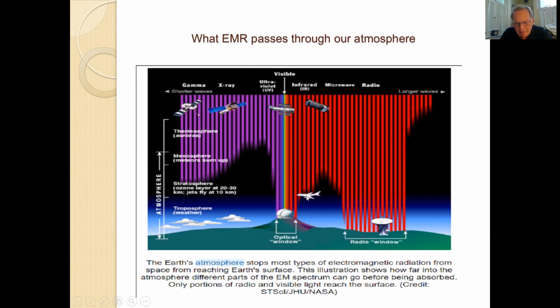And this little model of an airplane represents SOFIA, which is actually a flying telescope. And they fly about 45,000 feet, so they can gather a lot more infrared data during a night.